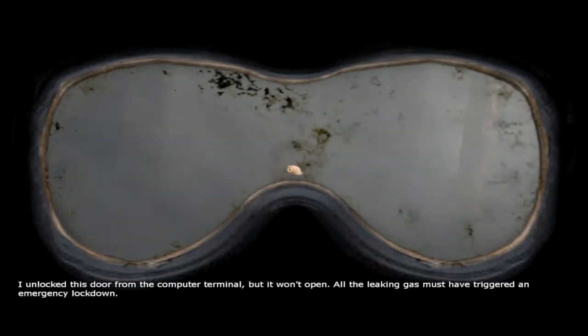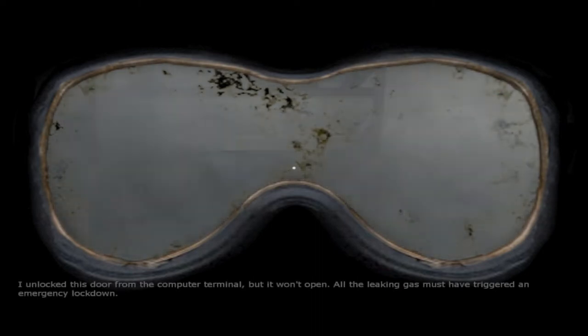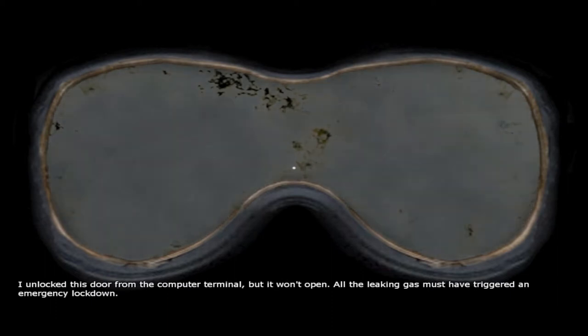Wait a second. I need to put this here, I guess. I don't know. Where's the gas leaking from? I can't see in this thing. God damn it.